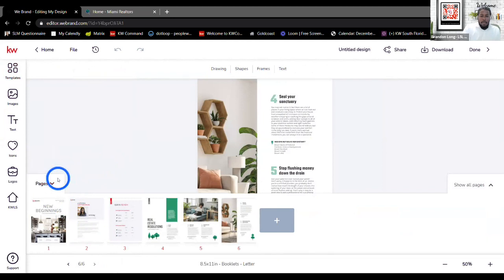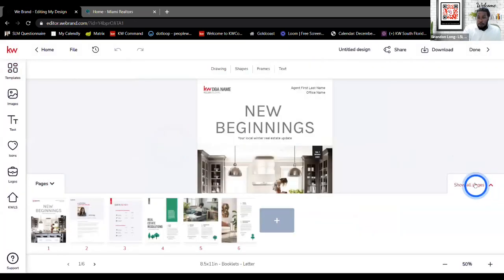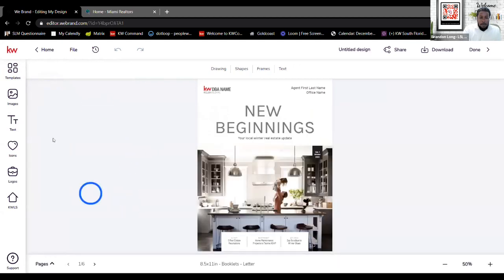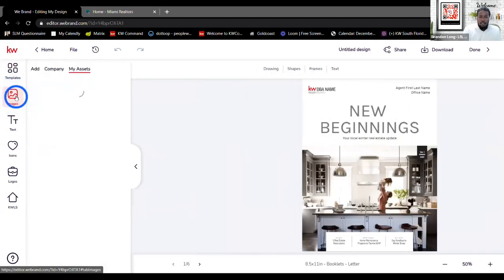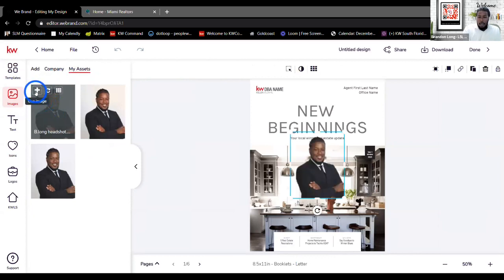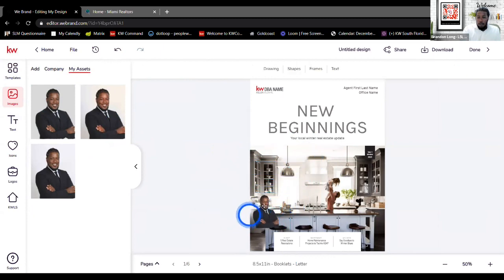So basically what this just means is once you get the pages in you like, you can come in here and customize them. So I'll drop this down. I'm gonna come over here to images. I'm gonna use my assets. I don't wanna replace the photo. I just wanna add this image. And then I come over here, sit that handsome guy in the corner, make it a little smaller. I'm not Oprah, so they don't need my picture everywhere. And then voila, put in some information.